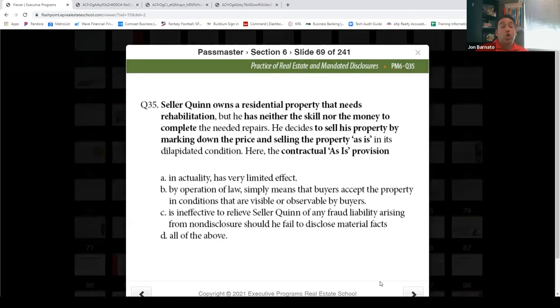Right? So seller Quinn owns a residential property that needs rehabilitation, but he has neither the skill nor the money to complete the needed repairs. He decided to sell the property by marketing down the price and selling the property as is in its dilapidated condition. Here, the contractual as is provision means what?